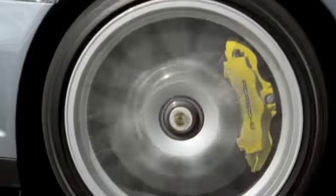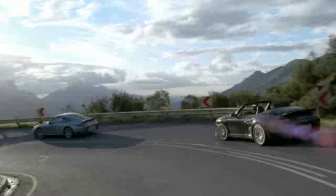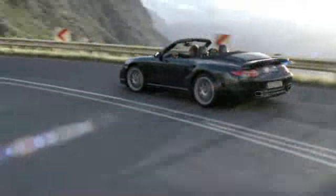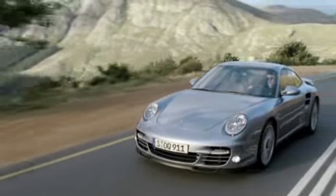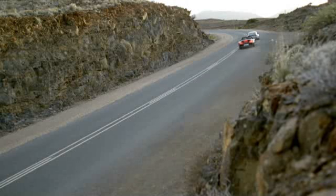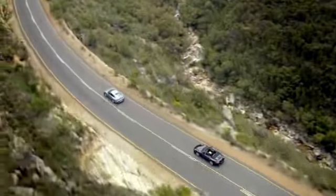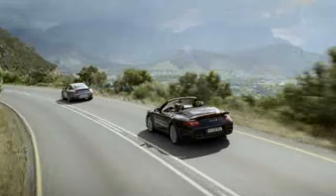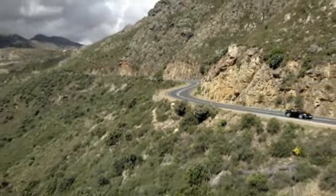The key advantage is a weight saving of around 50% compared to standard brake discs. That means fewer unsprung and rotating masses. For improved road holding, greater braking power, and even more agility. Also, PCCB ensures excellent fade resistance, thanks to consistently high friction coefficients.